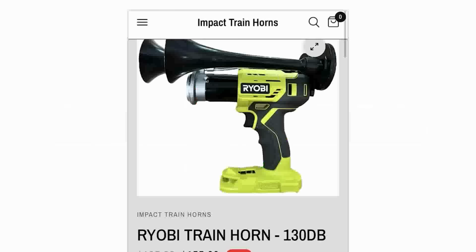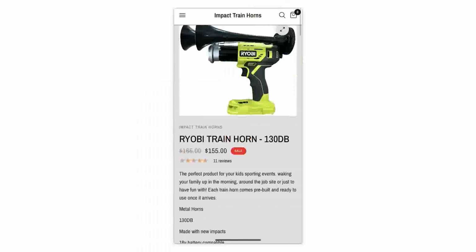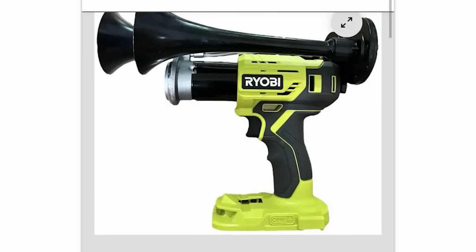Anyone else take their work home with them? Ryobi train horn. This is only $155. My neighbor's been playing really, really loud Cuban music, and it's been bothering me, and I think I just figured out how to fix it. Every time he plays it so loud I hear it in my room, I'll just bust this out and start honking it.